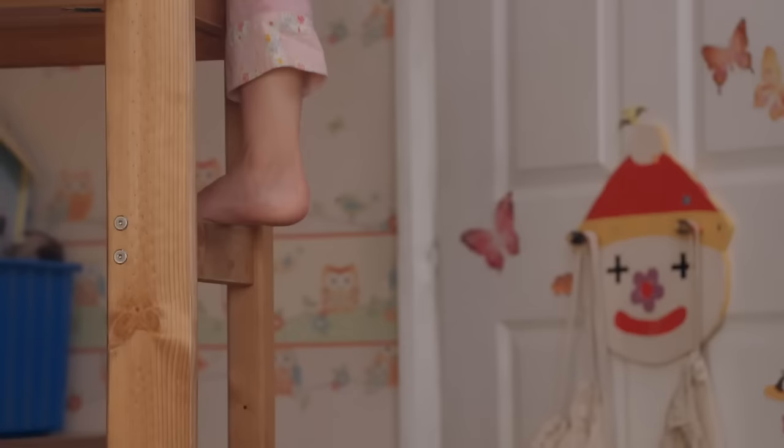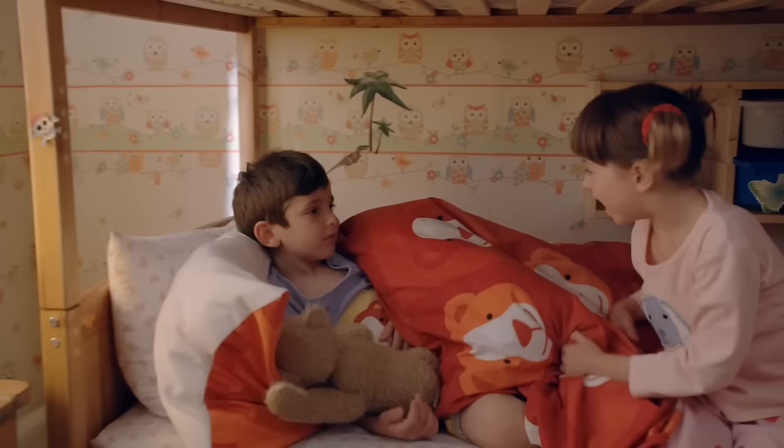We've woken up early, before Mummy and Dad, because we're excited about moving house today. Tim, I got an idea. What? We could dress up and surprise Mummy and Daddy. Oh, yeah. Come on.